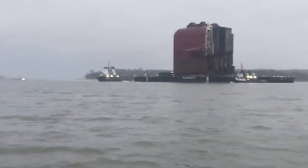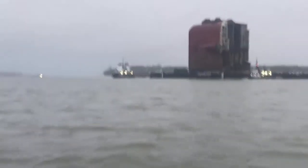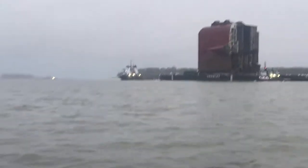They didn't have as much work, I don't think, on this section as they did on the bow section when it departed, as far as moving cars around. We saw one vehicle that was down on the deck when that bow section left. The first section had maybe a dozen that were down on the deck when it left.